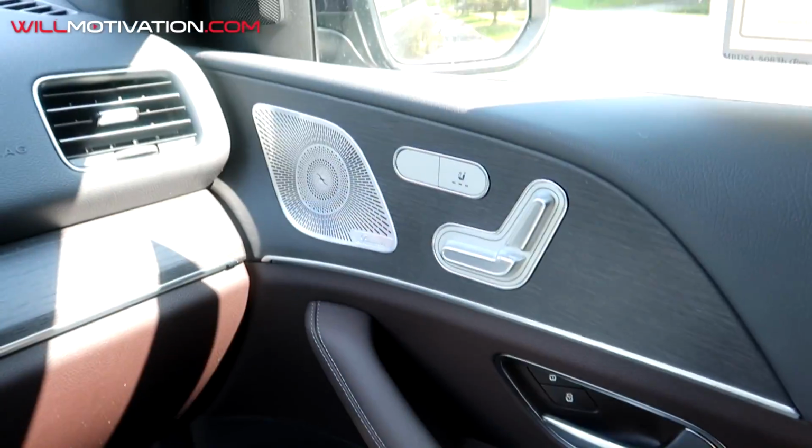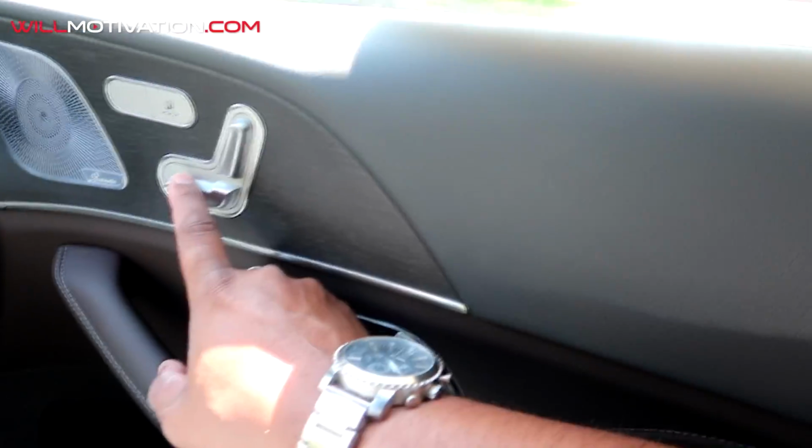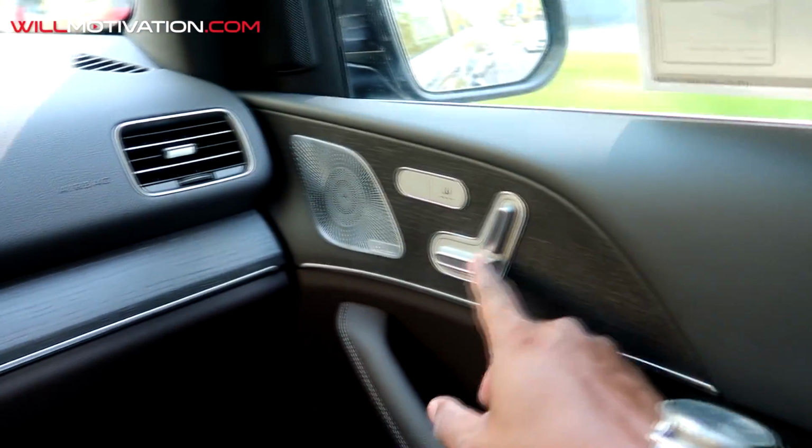I'm about to adjust my seat. I'm sitting there reaching down here, but I forgot how convenient this is. So I can lower my seat down. Let me get down. There we go. Let me get my back together. There we go. Oh yeah.